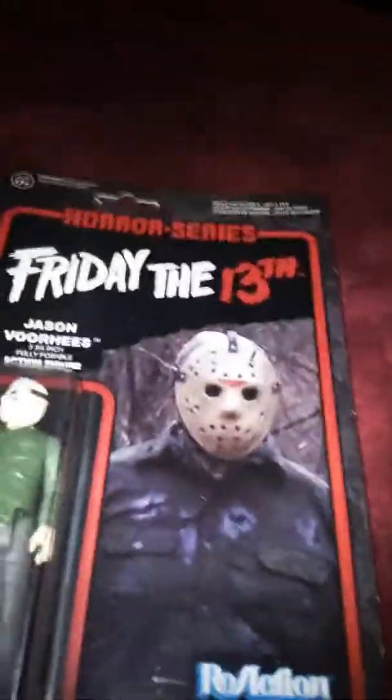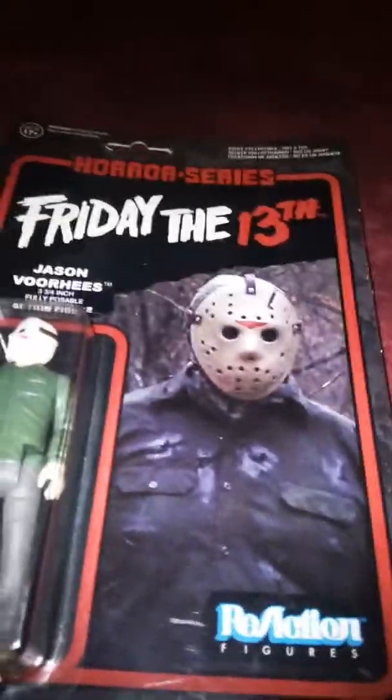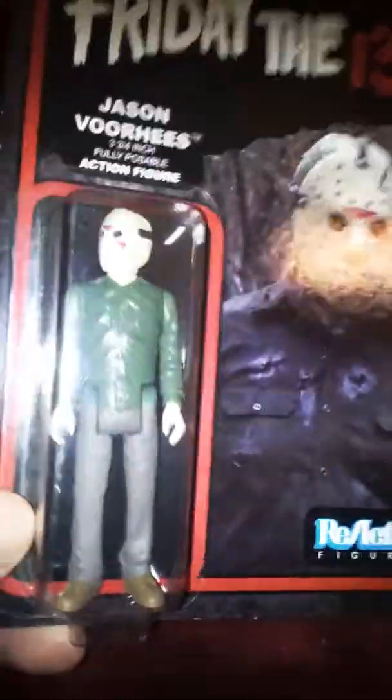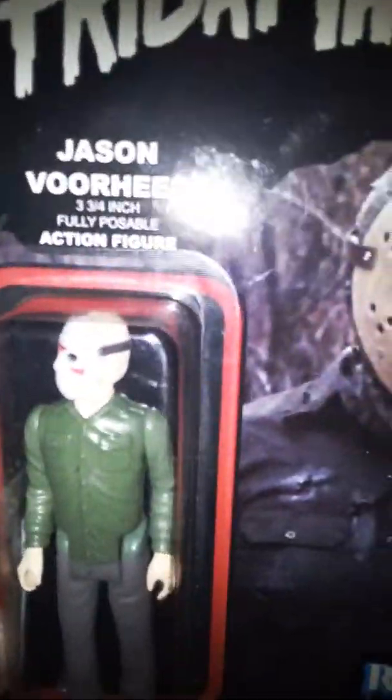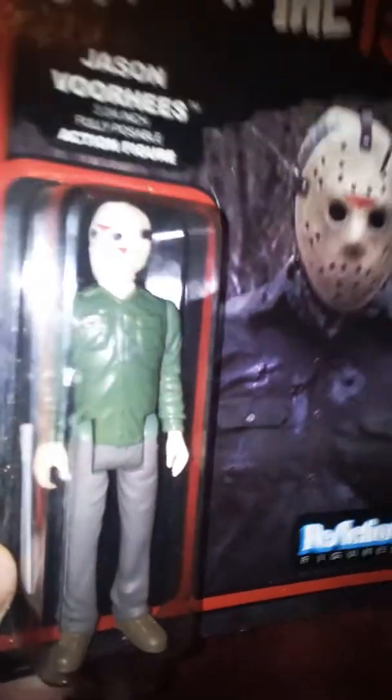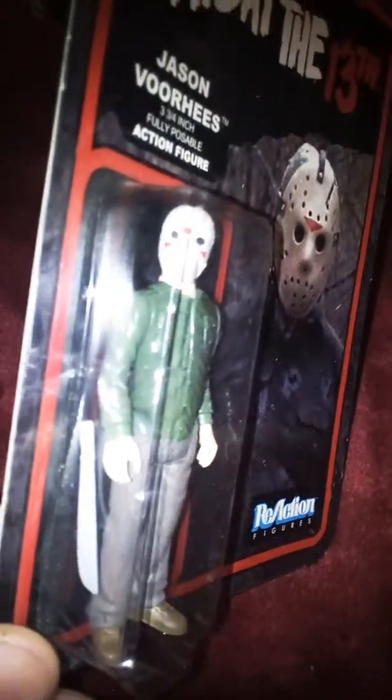photograph of Jason Voorhees from, excuse the glare on that, Friday the 13th Part 6, Jason Lives, I believe. I only have Jason in this series, and as you can see, he's quite a generic looking figure, but he does the trick. There's some nice detailing on the clothing, and he comes with a little plastic machete.